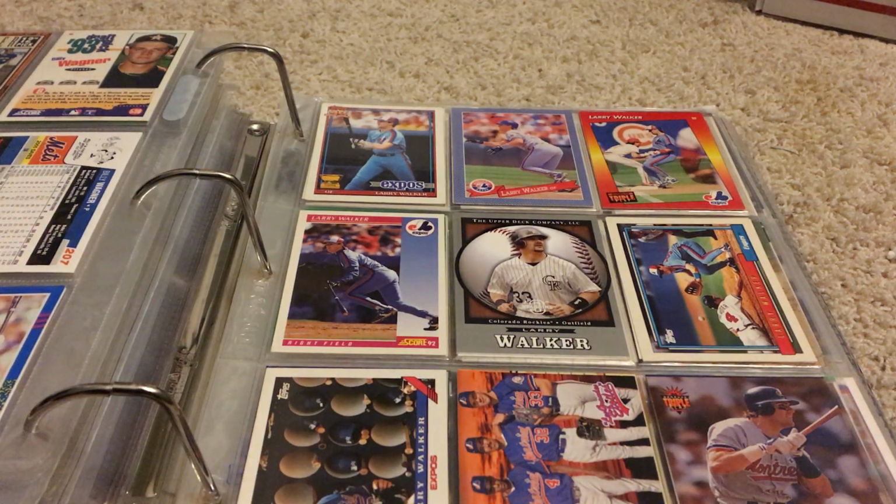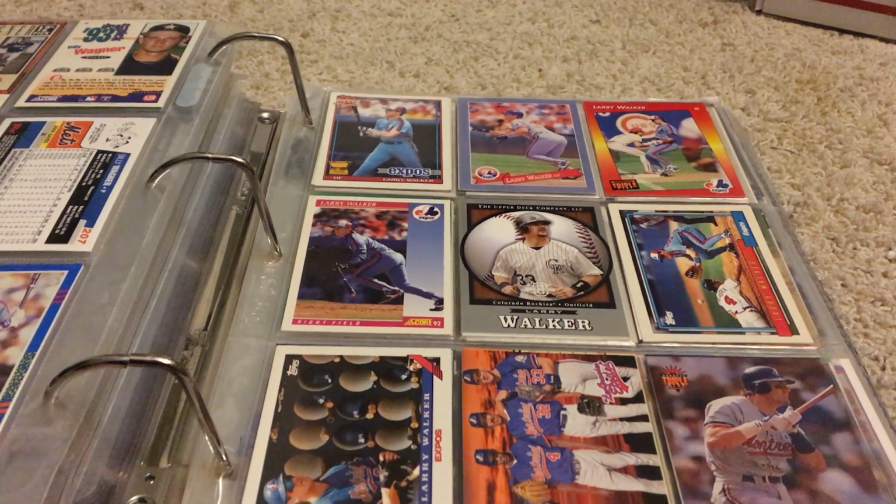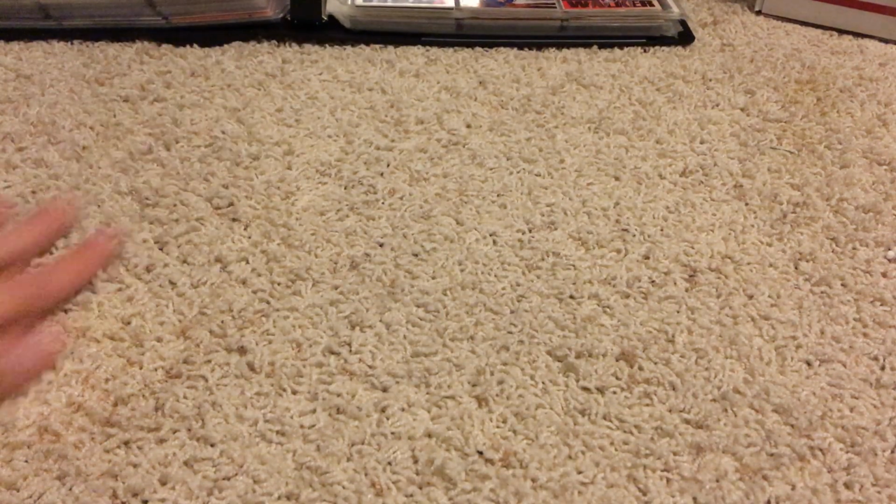Do I really expect him to gain a lot of value? No, but they're just kind of fun to look at when a guy makes a Hall of Fame. All right, now we'll go to Derek Jeter. Let me swing this binder up and swing in my other one.